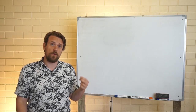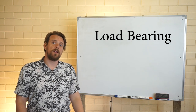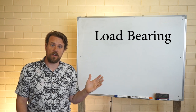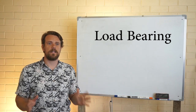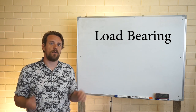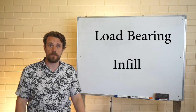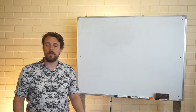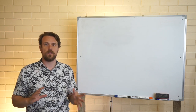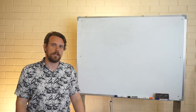The second will be whether that technique is load-bearing, which is a term that I'll more clearly define, but it is vital to the success of your home or your structure to understand what load-bearing means, where to use load-bearing techniques, and where you can use infill techniques, which is the second term that I'll explain a bit more. Ultimately, this whole presentation is to educate you on how and where to include different techniques and technologies within your homes and spaces.